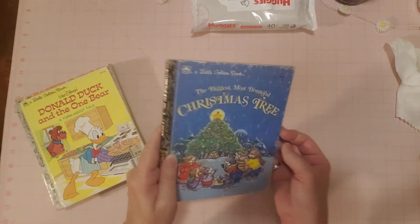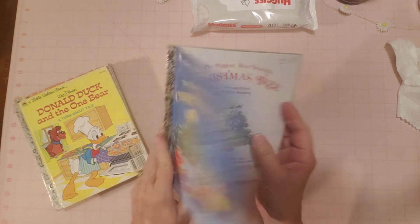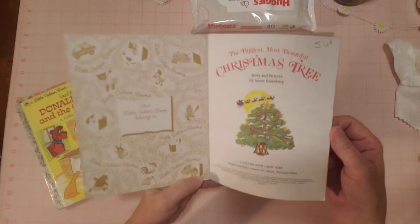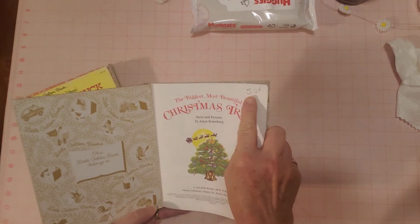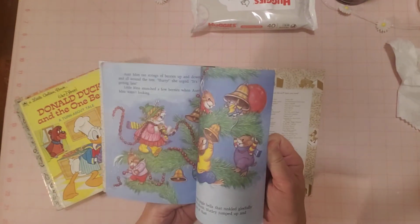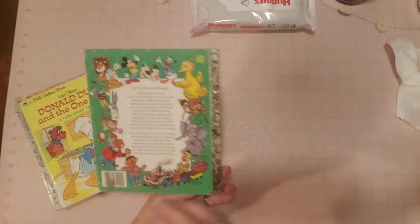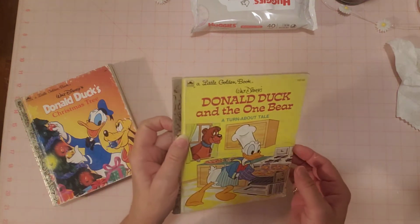The Christmas tree. And I think I had two of these too. And I think they're different years though, so I'll be able to tell them apart when somebody orders them. But there's the 50 cents written there in pencil. And then these pages look good. And back and spine all looks good. That's the Christmas tree.